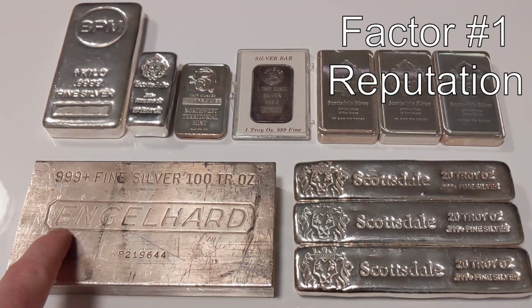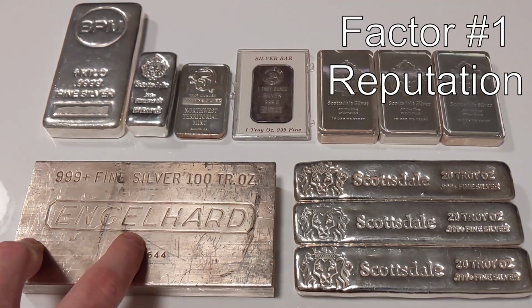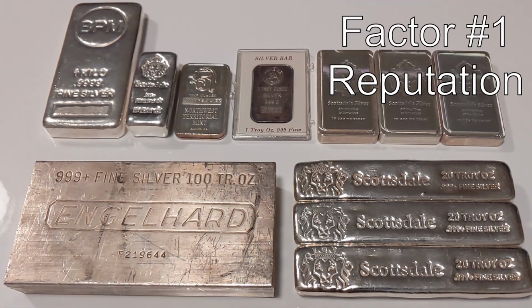Engelhard actually is an older refiner. I think they went out of business in the 80s. So Engelhard, if you go to the LBMA website, you can see their older lists of approved refiners. And Engelhard actually makes it onto the older list, but it's not on the current one. And I think that may be because Engelhard isn't around anymore and they're not producing bullion. But that's a good resource to check out, especially if you're new to stacking.